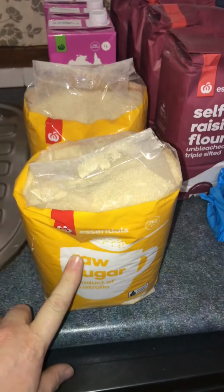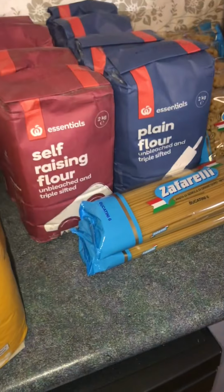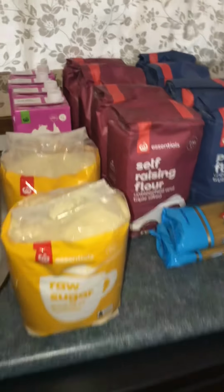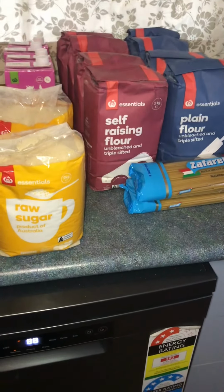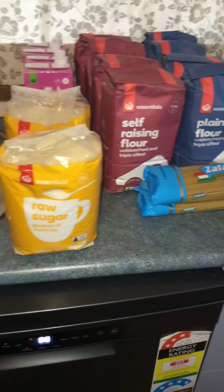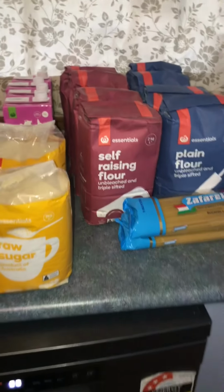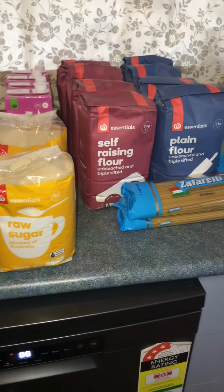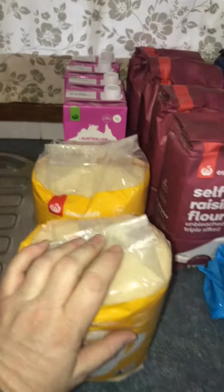Now normally I used to buy everything, my flour and my sugar, in 15 and 25 kilo bags. But I haven't actually been able to get to the wholesale food place recently. That is something that I'm hoping I'll be able to do while I'm doing a short stint doing 6 to 3s. But anyway, I grabbed this just in case I don't make it there. So 2 lots of 2 kilo raw sugar.